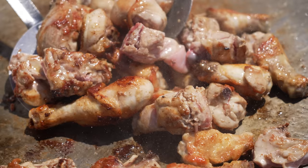So he really fries that chicken until golden crispy on the skin. And then he added in the rabbit.